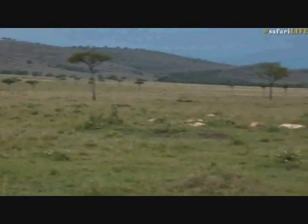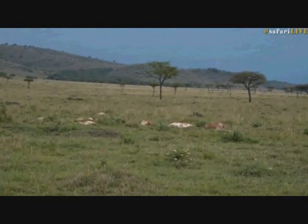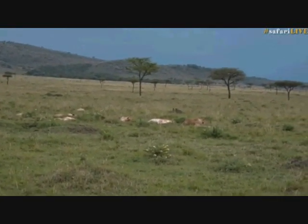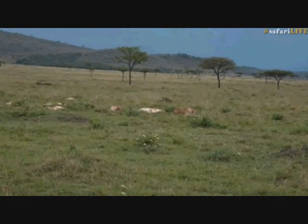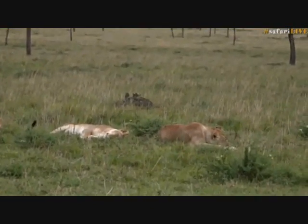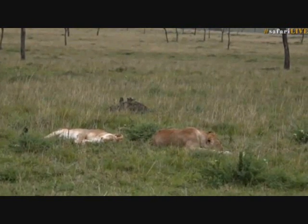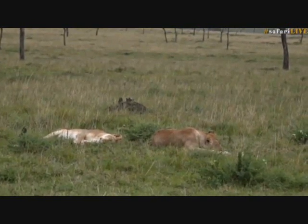There we go. I can see 1, 2. I'm going to try a count with my binoculars. 3, 4, 5, 6, 7, 8, 9. I can definitely see 9. Now, it could be that the youngest cubs might have been left somewhere to hide, or they're just lying very flat and I can't see them at the moment.